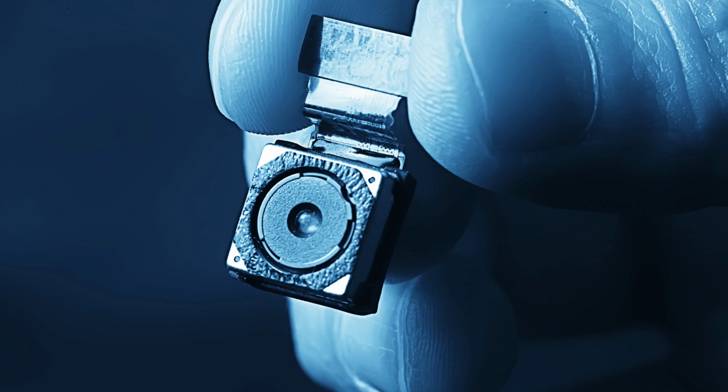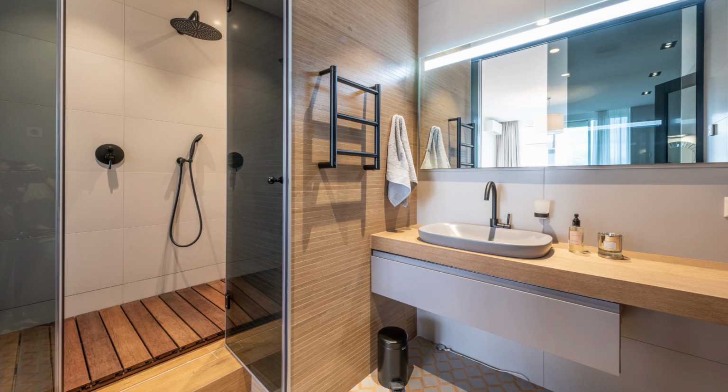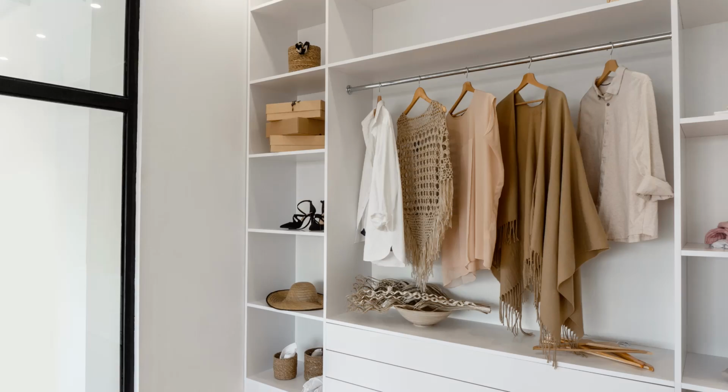A growing concern recently reported by the mainstream media: hidden cameras in Airbnb rentals. This violation not only breaches personal privacy, but also the essential trust needed between Airbnb guests and hosts. The recent report by CNN has uncovered that guests have found hidden cameras in bathrooms, bedrooms, and other private areas.